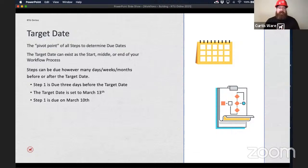So you know that if it's based around a meeting and the target date is the same day as a meeting, your preparation step is going to be due a certain amount of days before. So I'm going to be ready for the actual meeting that's coming up. If I'm doing a follow-up on something, hey, it's 3 days after, a week after, that step is going to be due a certain amount of days after the target date. So you're always going to know when the follow-up needs to be done. Exactly. Nothing falls through the cracks.